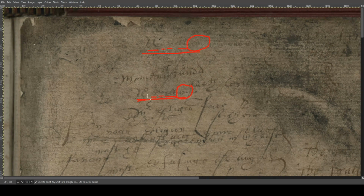Now, this is written in secretary hand. Henry Neville always signed his name in italic. So this is not Henry Neville's signature. It looks like it could be Henry Neville's handwriting, but we're not sure about that. But it's almost for sure that this says Neville's. I think it's for sure that they both say Neville's. And that implies very strongly the possibility that Henry Neville owned it.